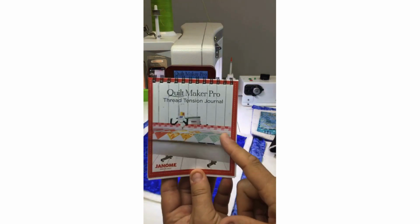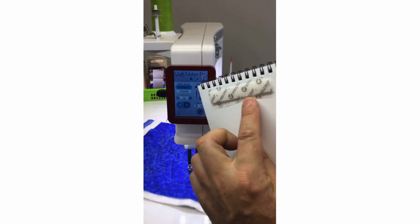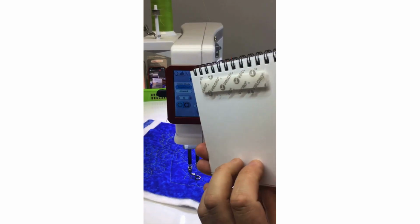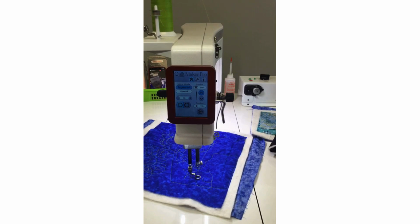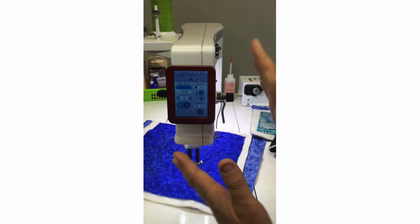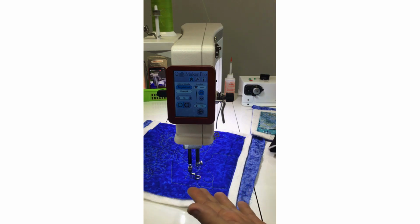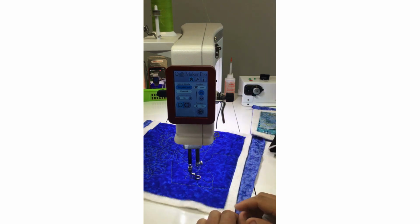So I love being able to write it down and keep it in this cute little thread tension journal. There's even some Velcro here, so you could stick it to the frame of your machine so you always know where it is. So isn't that cool? So that is our thread tension digital display there. Again, just like on our fabulous Janome Quilt Maker Pro 18 long arm, but now you get that on your Quilt Maker Pro 18 Versa. So that's a great handy tip there.